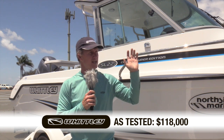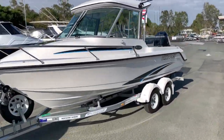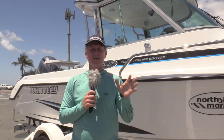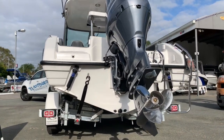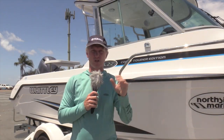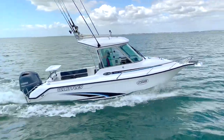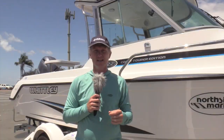Towability behind the standard twin cab ute, no worries at all. The drive-on, drive-off twin axle trailer, no worries at all. It does have to have the electric over hydraulic brakes to be legal. But otherwise, a good deep V, nice running boat in the rough water. Now, because it's got a deep V, this Whitley does need trim tabs to level the load out. With a 23-degree dead rise at the transom, this thing chops through the water, but if you've got an unlevel load, you will need the trim tabs to level it out.